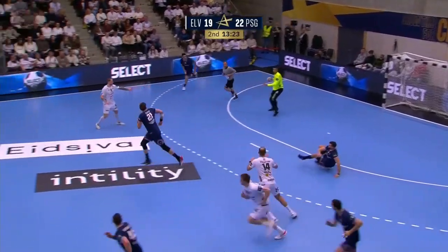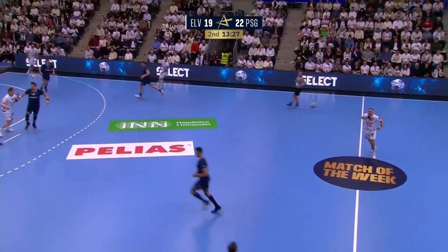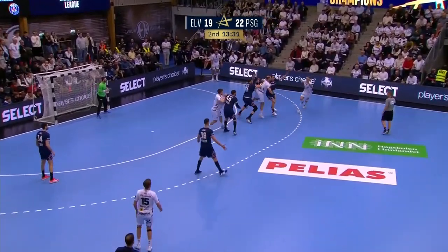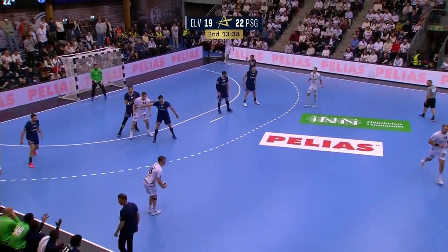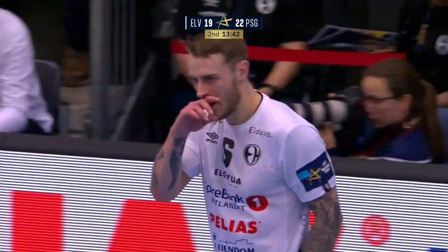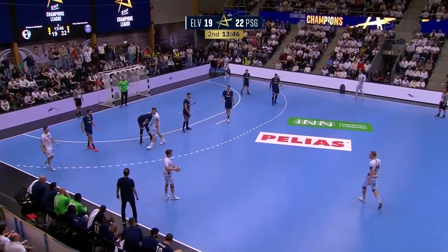And a chance here for Elverum to break again, as that pass into the line slips out of the hands of Shipchak. Grundahl again to Fingren, lays it off to Moen. Moen looking for the line. And he had the space in the center there, but he was out of steps, and he couldn't bounce it again as well. So a really nice response here from Elverum to go back within three goals. And they cut the deficit further.